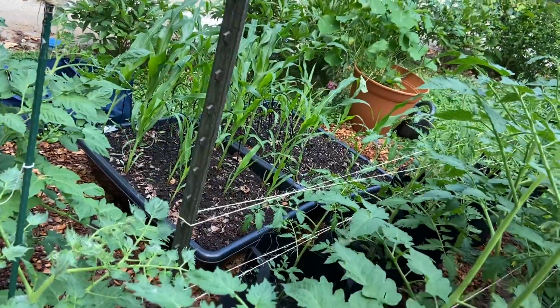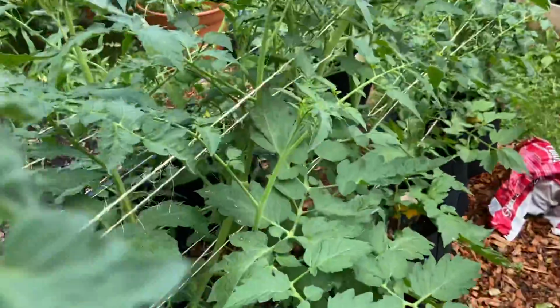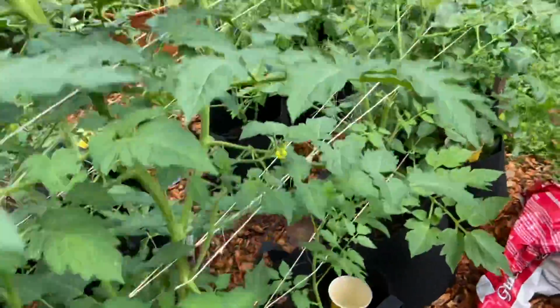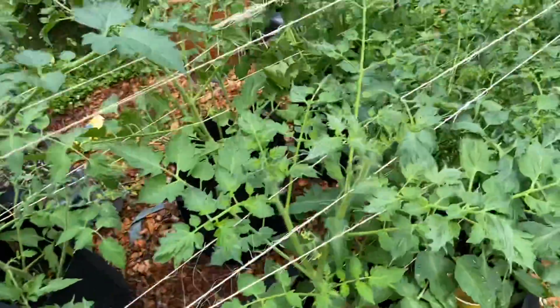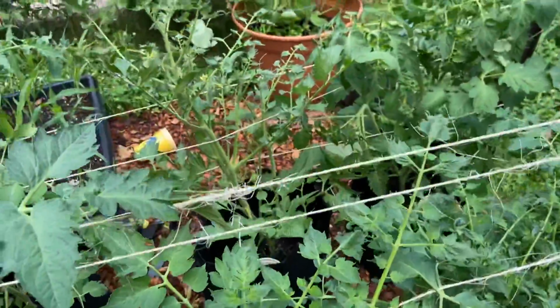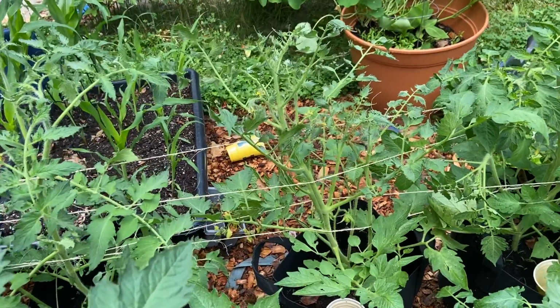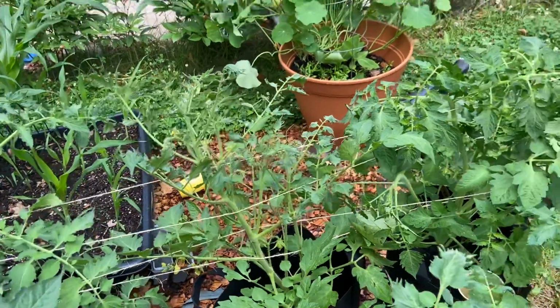Behind those are some green grape tomatoes, I think, and more Quadros, and I think these are also green grape. And over there are called Chernobyl, which are yellow, sort of slicing tomato. And so that's my tomatoes.